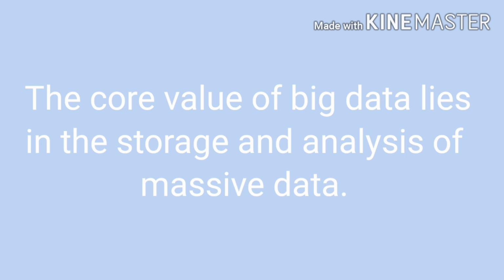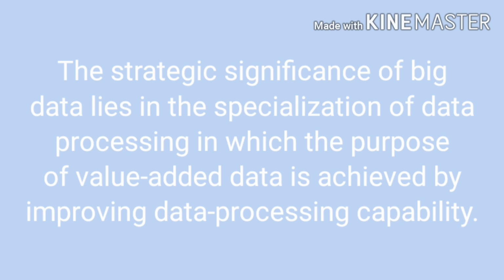The core value of big data lies in the storage and analysis of massive data, and the strategic significance of big data lies in the specialization of data processing, in which the purpose of value-added data is achieved by improving data processing capability. Data of nursing science.